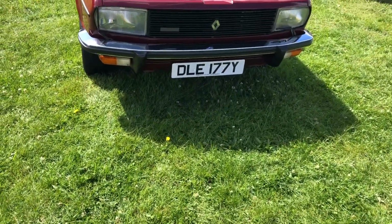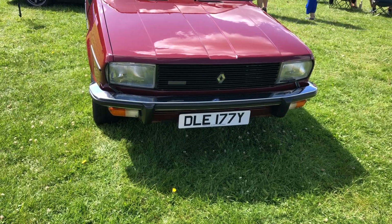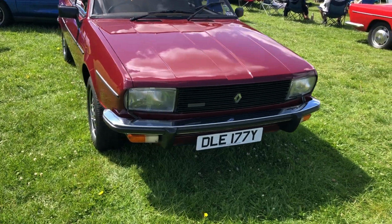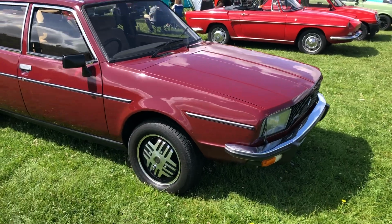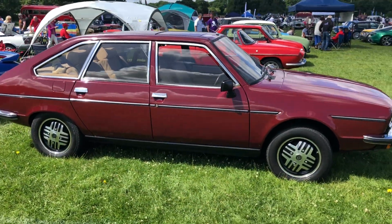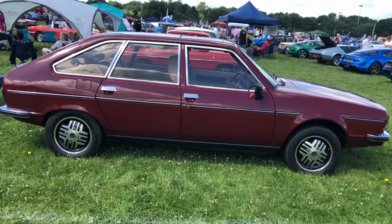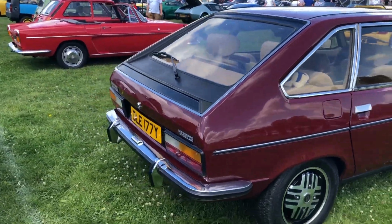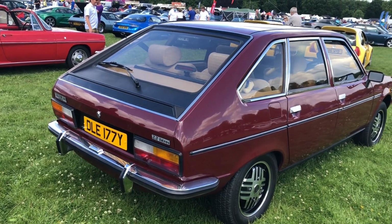So here's a unicorn of unicorns, a Y registered, Renault UK plated Renault 20. It's got the wipers on the lights. That's a nice touch. It's in this burgundy colour. These are super rare cars. I just can't even remember ever seeing one of these recently, if at all, to be honest with you. Lovely car. Let's have a look from the back as well. Worthy of a bit more airtime. Doesn't it look great?